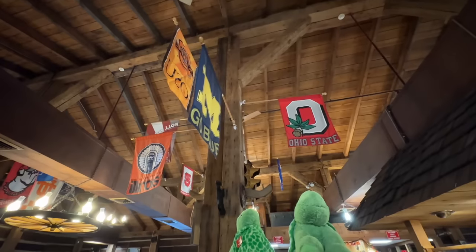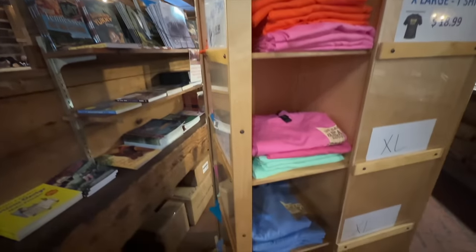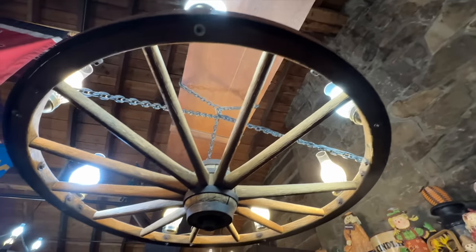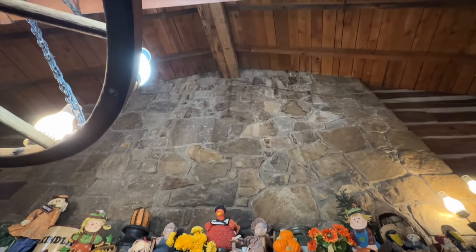I'm gonna take a look around and show you some of the theming. We're in this beautiful log cabin. There's exposed beams, natural looking wood everywhere, old, like turn of the century fixtures. It's just lovely, so we'll take a look at that and then we're gonna head out.